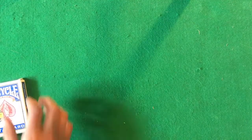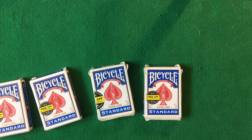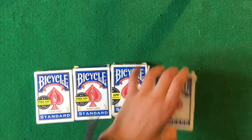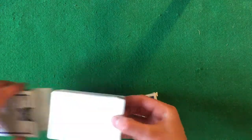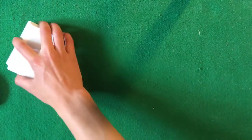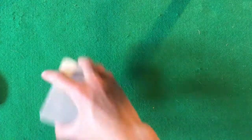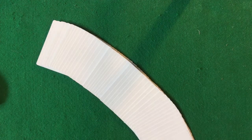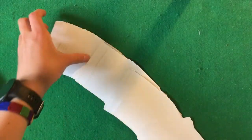Just in case you were wondering how many other blue decks I have, four more. This, I think, was the first deck I ever got. And then these are just two others. Oh yeah, I forgot I had these. This is just a blank deck of cards. These are cheaper than normal cards, I think, obviously because there's no ink, so a bit easier to make, but they're just white with a blue back, so you can do lots of things with blank white cards.